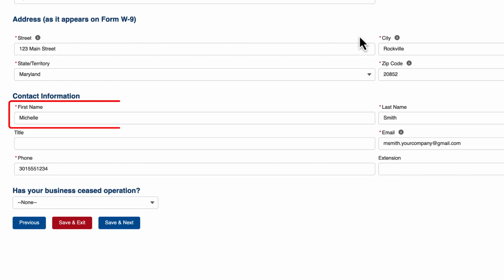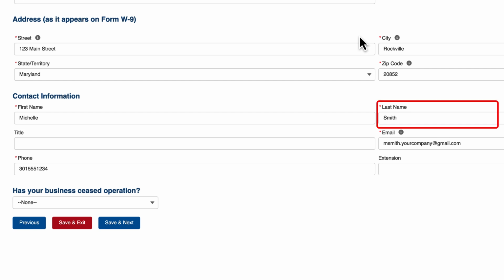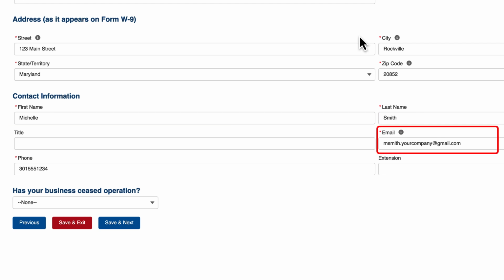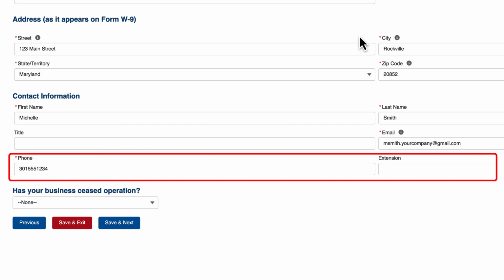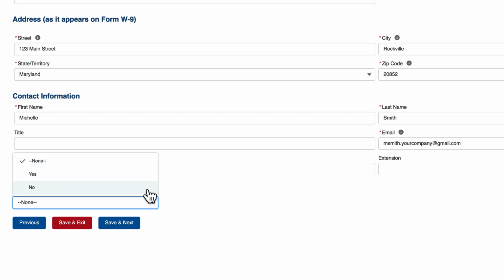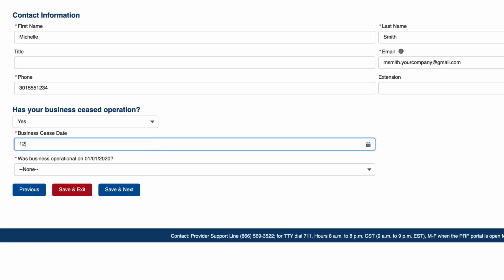Contact information includes first name, last name, optional title, email, and phone number. The email address must be a valid, monitored email address, as it will be used for future necessary communications. Finally, answer the required question, has your business ceased operation, by selecting the drop-down. If the answer is yes, you are required to enter the cease date by typing in the field or using the calendar widget.